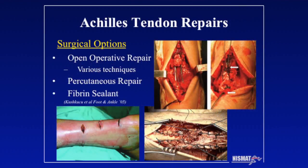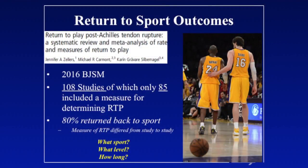Whether they do non-surgical or surgical, more commonly we see surgical, and these are typically open repairs from my experience. There's various techniques out there based on where you practice, different types of support, epitendinous weaves. There's percutaneous repairs, and then finally, though I've never seen any, the fibrin sealant. I think that's a little bit bigger in Europe. But regardless of what procedure, the end goal really is to return back to sport for most of these, because most of these are going to be athletes.